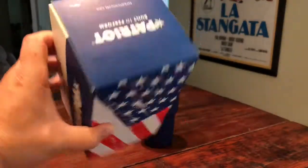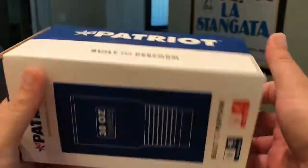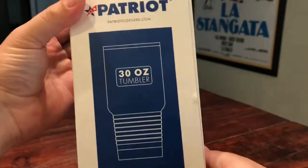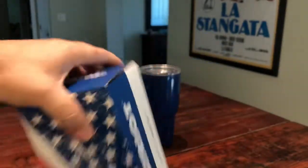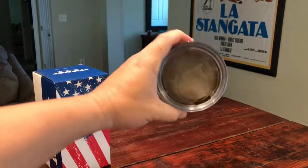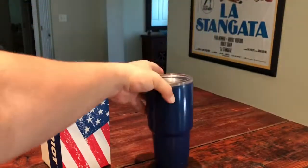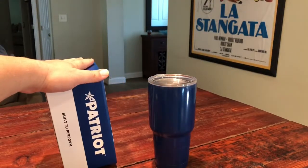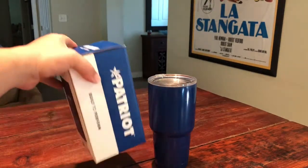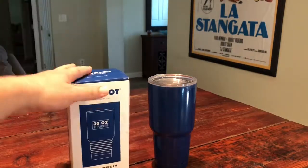I'm doing a little bit of product comparison, all things snack related. And today we're gonna check out this 30-ounce insulated tumbler from Patriot brand versus the company that started it all, Yeti. Now this is a friend of mine's Yeti. I just got this in the mail. I'm basically just doing a comparison, got a friendly bet with him that the Yeti will not outperform this. Maybe they'll do the same, but I'm betting that they're at least equal performance.